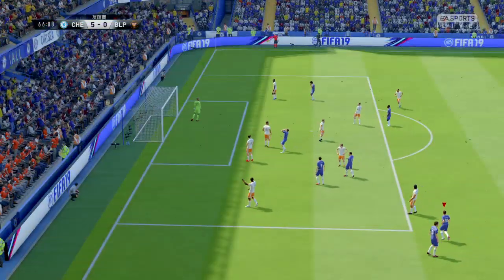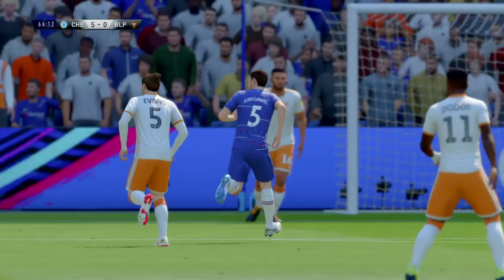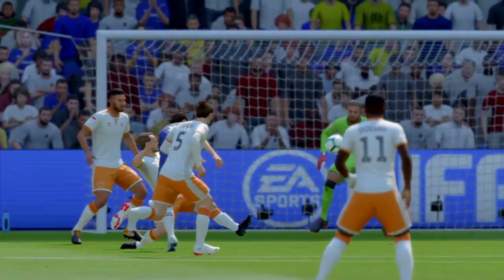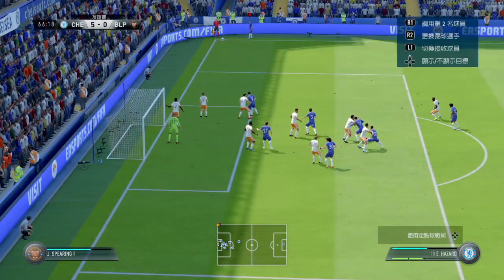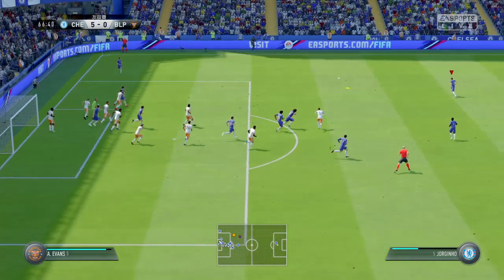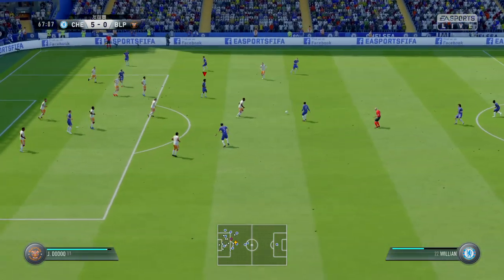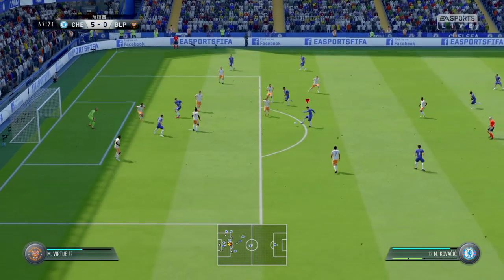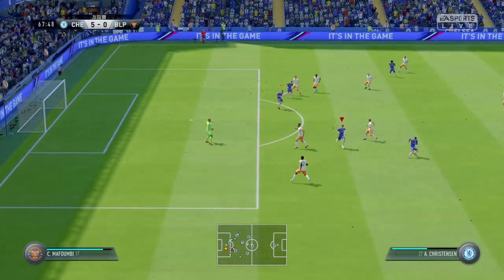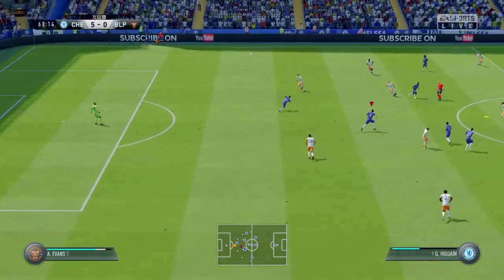And off now. Corner taken by Eden Hazard. And the corner punched away. Willian. Shot off. That's straightforward enough for the goalkeeper. Good hands, but it would have been a surprise if he dropped it. Yeah, kept his eye on the ball. Good handling from him.